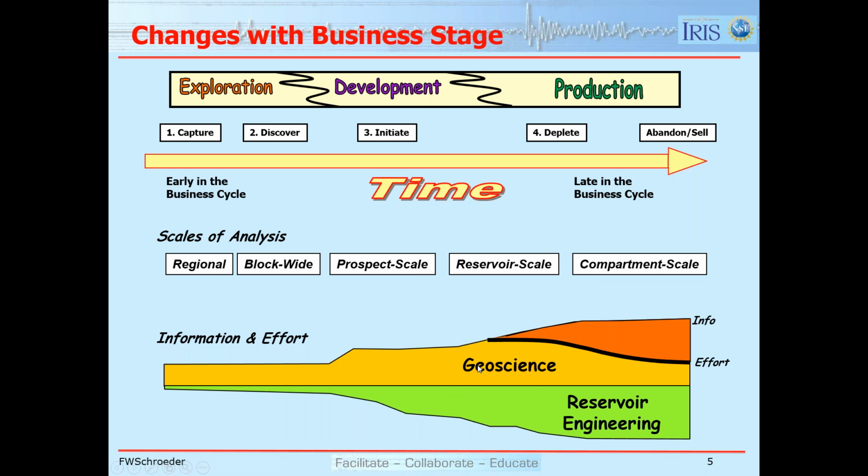Above this central line is where the geoscience professionals work, and below it in green would be where more of the engineering society professions work. Information and effort increase with geoscience as we go through time. The role of the geoscientists, the number of people with geoscience degrees that are working, may start to taper off as we get into the production. We are always increasing our understanding, our information about the geology and the geophysics.